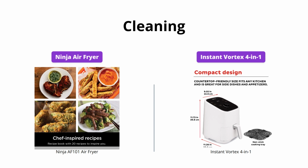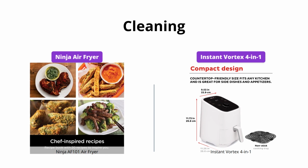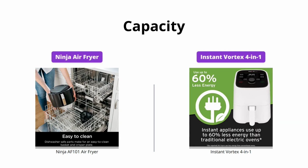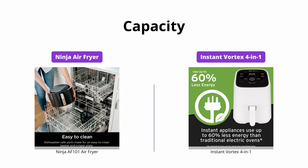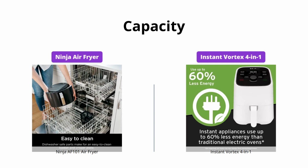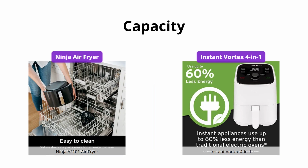Both products offer dishwasher-safe parts for easy cleaning, making them equally convenient when it comes to cleaning up after cooking. The Ninja Air Fryer comes with a 4-quart capacity, while the Instant Vortex 4-in-1 is designed for 1 to 2 servings. The Ninja Air Fryer is a better option for families or larger households.